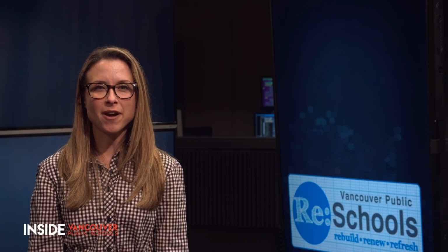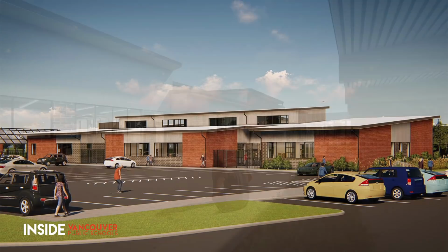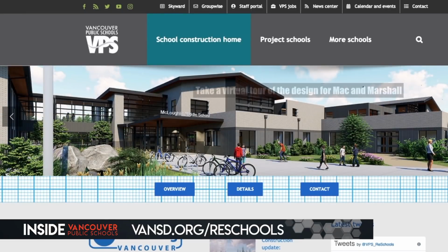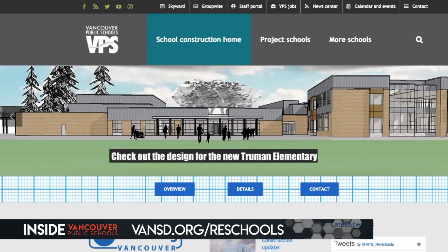This should be fun. In other bond news, we're seeing for the first time what the new wing of Columbia River High School would look like. Check it out. These artist renderings of the new 500 wings show how it will match and enhance the existing school building. The wing will have 4 general classrooms, 4 science classrooms, a large central space, restrooms, and 4 secure external courtyards. The addition is connected to the main building with an enclosed corridor for safety. It's projected to be ready in late 2020 or early 2021. For more updates on construction projects, head to the district website, vansd.org/reschools. There you'll find all the latest information plus timelines for future projects.